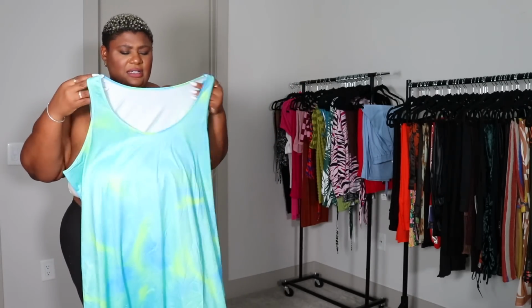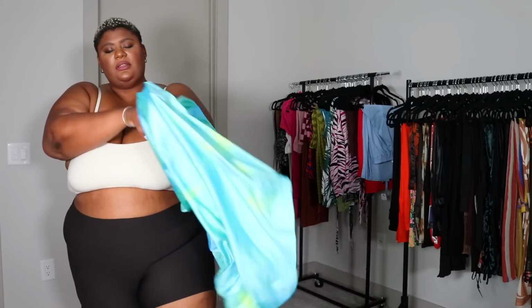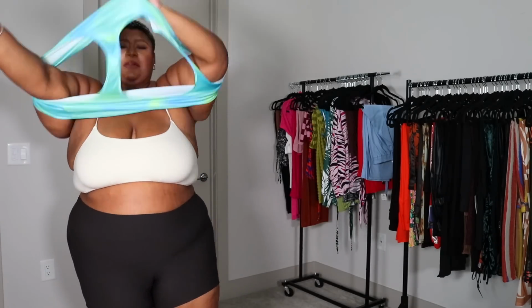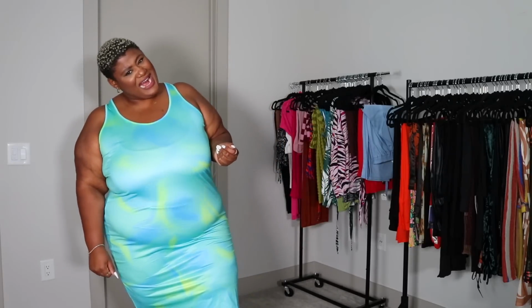Did I try this on already? I don't remember. If I did, I'm sorry. If I didn't, here we go. No. It's a no for me. Ooh, the shape, it's too big. It's giving moo-moo. But then the shininess of it all, it's just not my vibe at all. Hard pass. Hard pass.